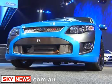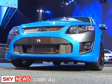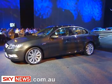Today, we showcase a range of vehicles that prove that the Falcon name can stand for both the past and the present. A range of vehicles that can meet the needs of modern consumers.